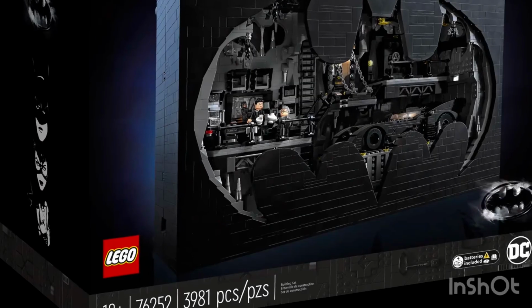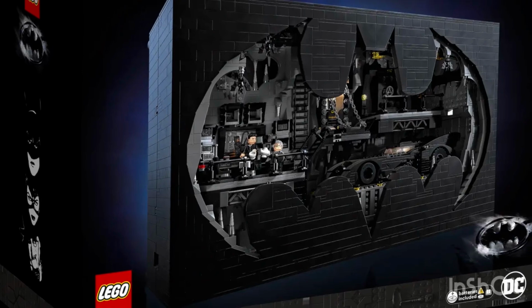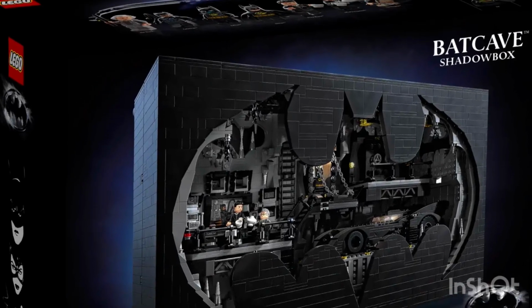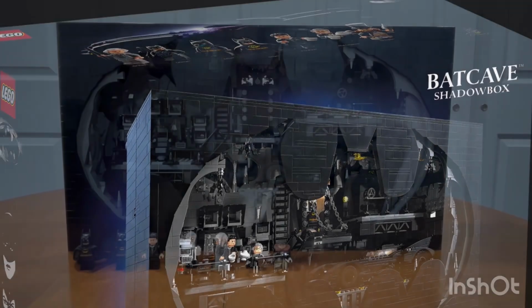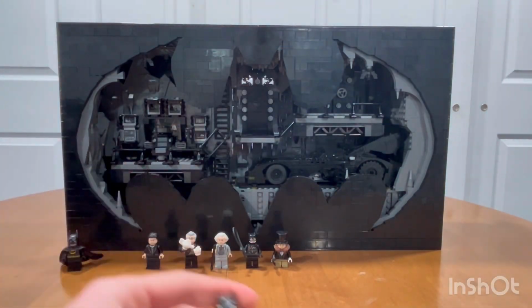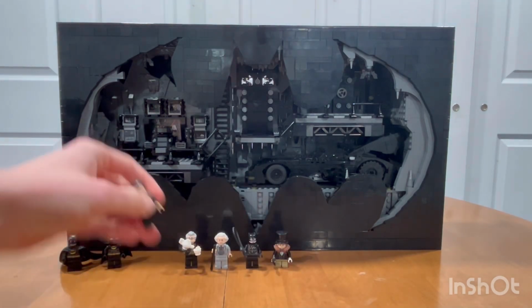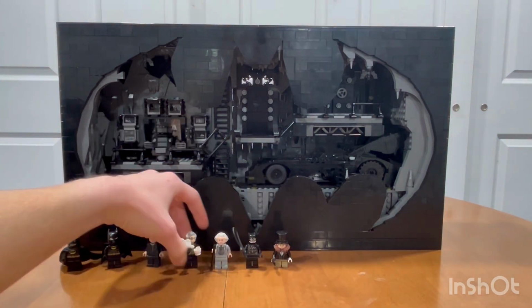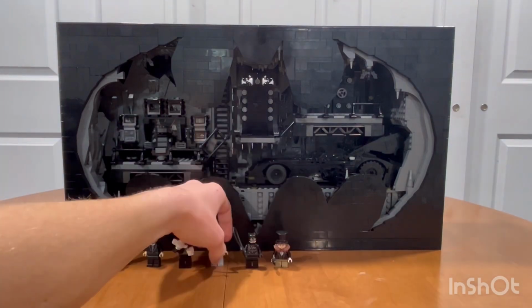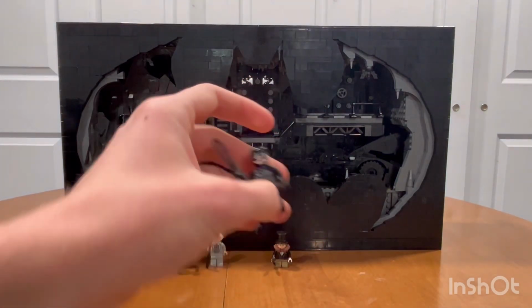First place goes to set number 76252, Batcave Shadow Box. It is just short of 4,000 pieces with 3,981 and has 7 minifigures. They are Batman with the hard cape, Batman with the soft cape, Bruce Wayne, Alfred, Max Schreck, Catwoman, and Penguin.